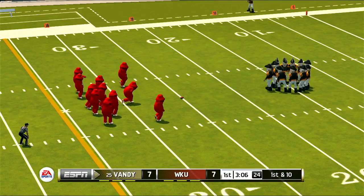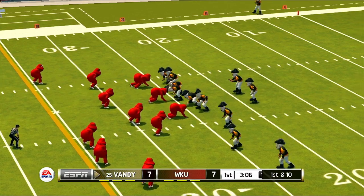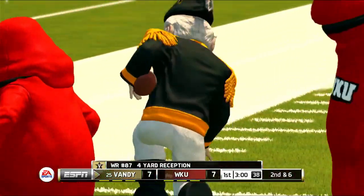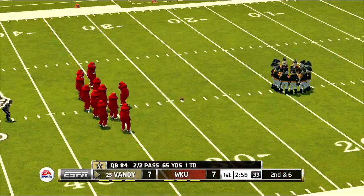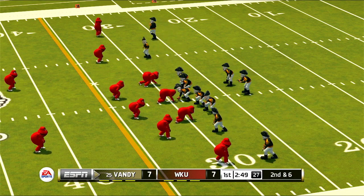Last drive ended with as good a result as you can hope for, and I'm sure they'd like to replicate that here. I think the defense right now is just sitting back on their heels. They're allowing the offense to kind of dictate things to them. And any defensive coordinator in the country would tell you, you have to be the one trying to dictate things to the offense. So change it up. Try something different. If it's not working, you can't continue to sit back on your heels.